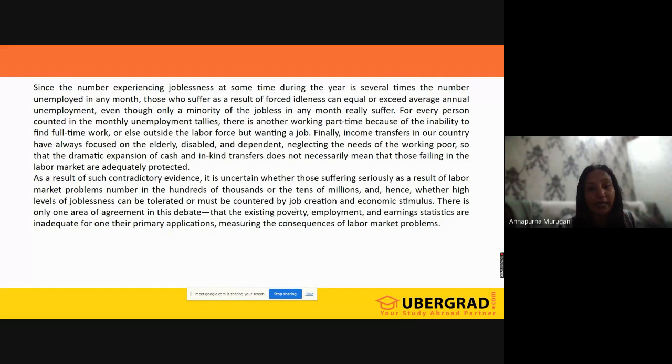There is only one area of agreement in this debate, that poverty exists. But from this debate, we can say that the poverty, employment, and earning statistics are all not giving us enough statistics to know how many actually suffer from labor market problems. This is what we basically have in this passage.